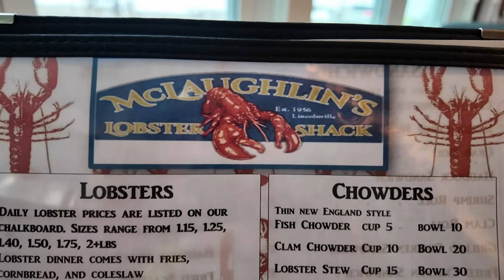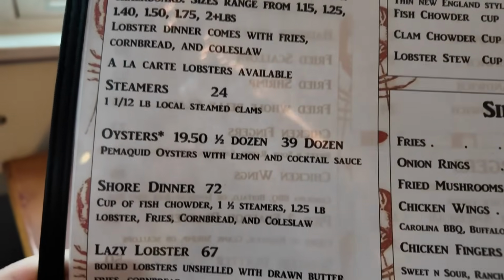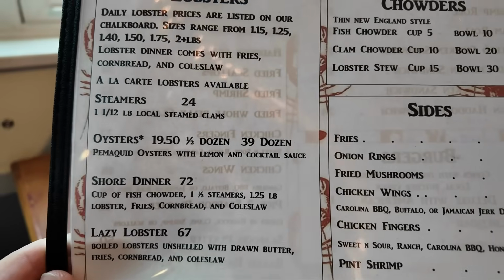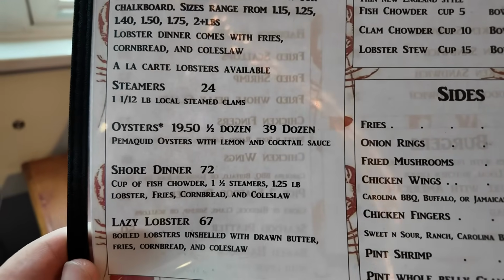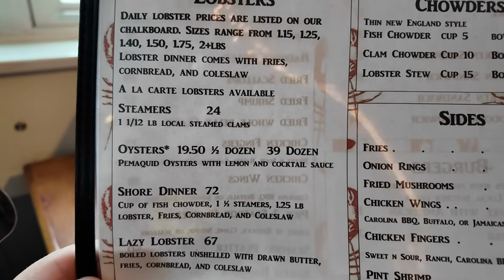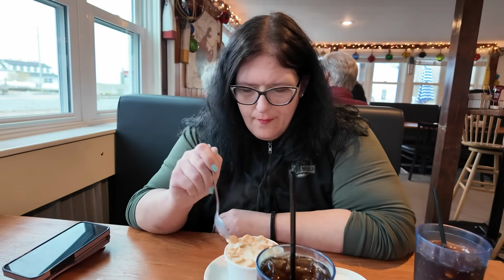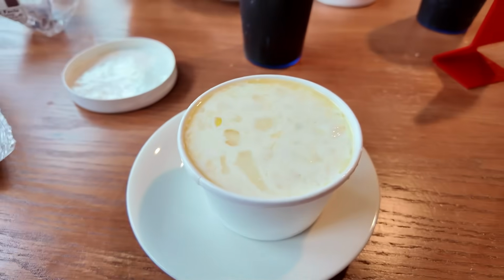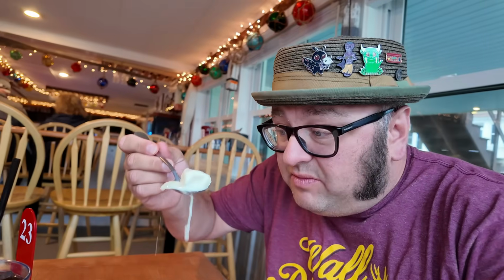And me and Jen both got the shore dinner, which is a cup of fish chowder, a pound and a half of steamers, and a lobster, as well as fries, cornbread, and coleslaw. So our fish chowder has arrived. You tried it yet, Jen? It's very, very hot. Let's give this a try. Ooh, look at that big piece of fish there.